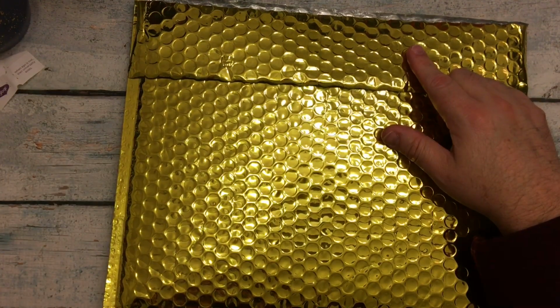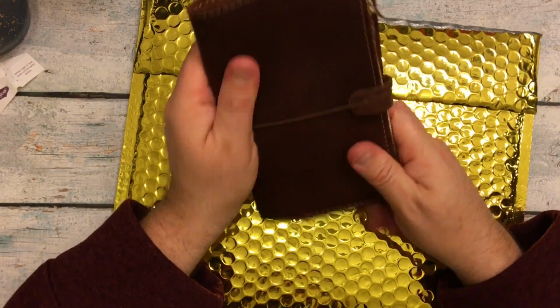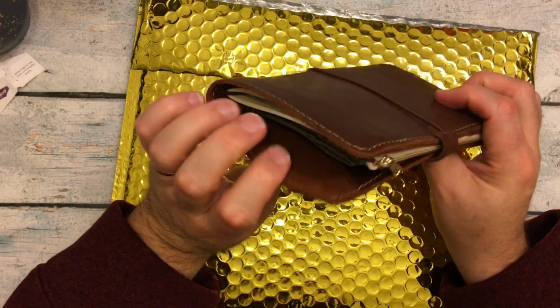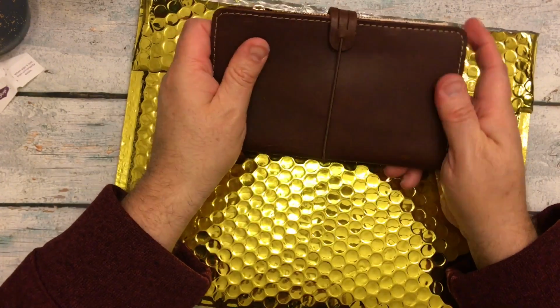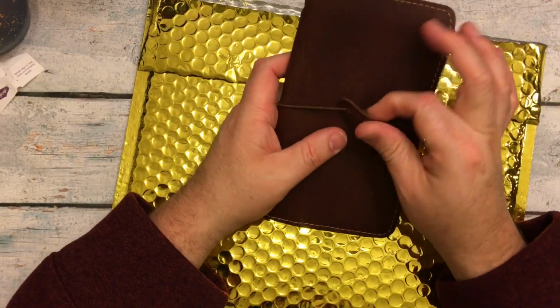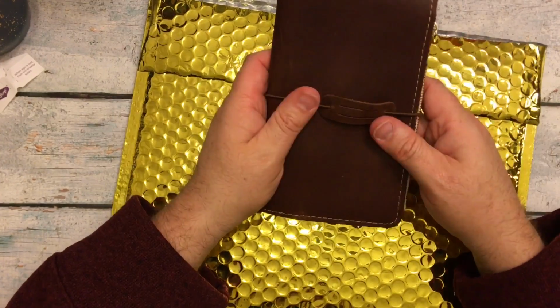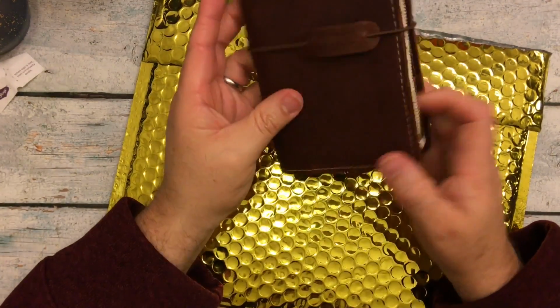I did receive my personal Rowena. And this is so cute, but I actually think I'm going to be giving this to a family member for an on-the-go planner. Yeah, so that's what this is going to be.